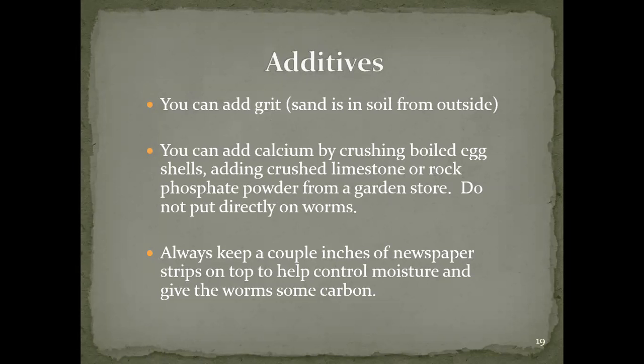The stems, I try to chop them up a little bit, because otherwise they stay in there forever. I actually met a woman who food processes her broccoli a little bit for her worm bin. I thought that was pretty cool.